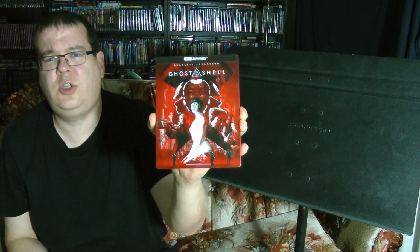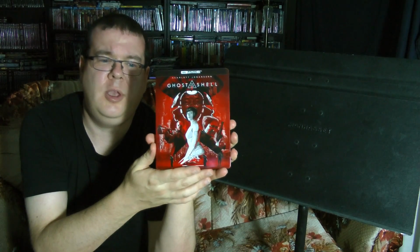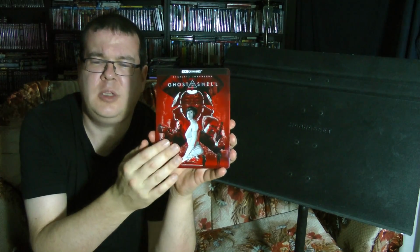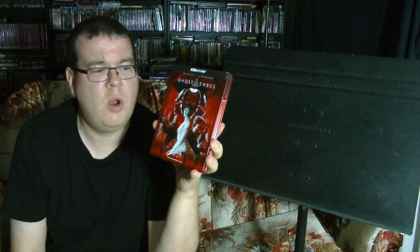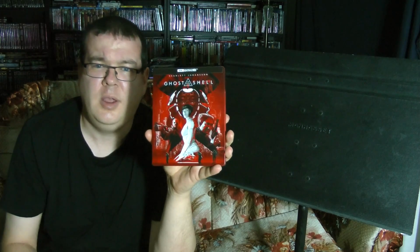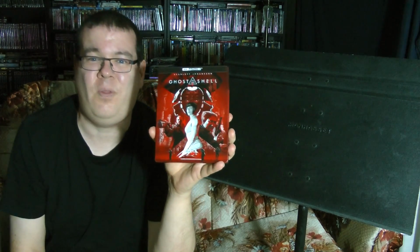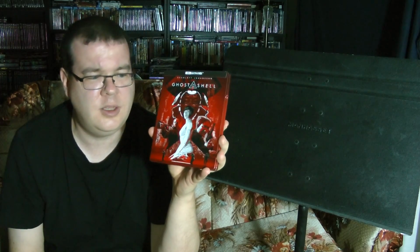I picked up... I don't know why I sang that. Ghost in the Shell! Yes, the live-action adaptation of the anime classic. This is the Best Buy exclusive steelbook. This was one of 2 that they had left in stock. I grabbed one. The guy standing next to me grabbed the other one. And that's it. They were gone. So total fluke, total stroke of luck getting this one.